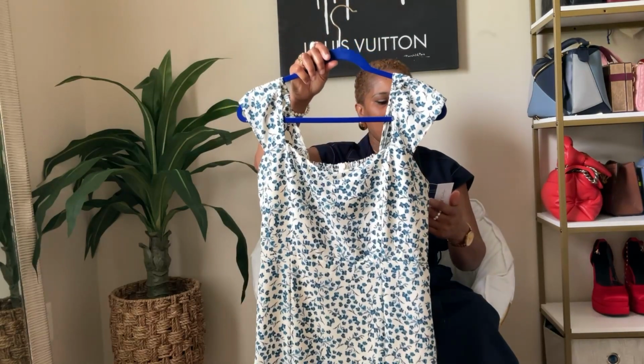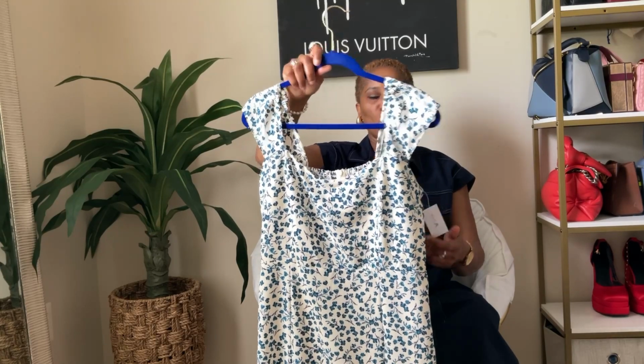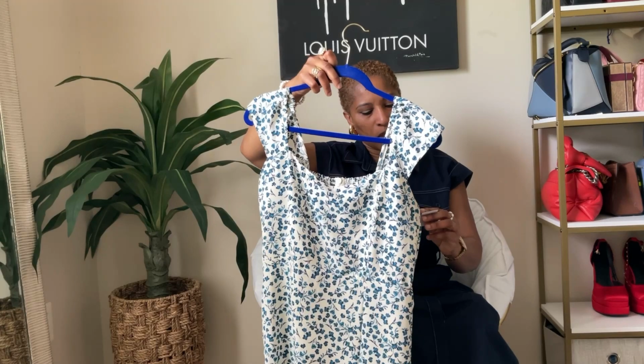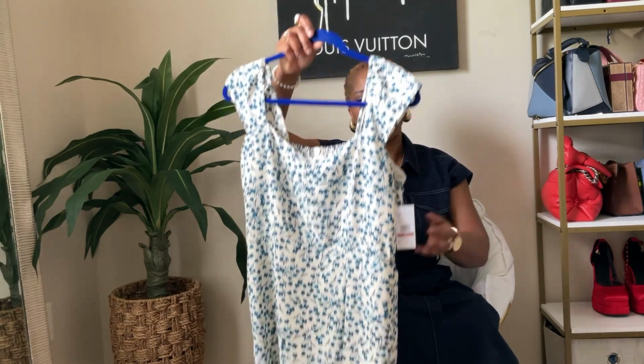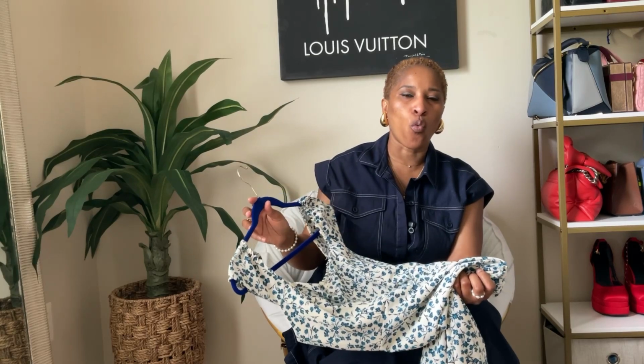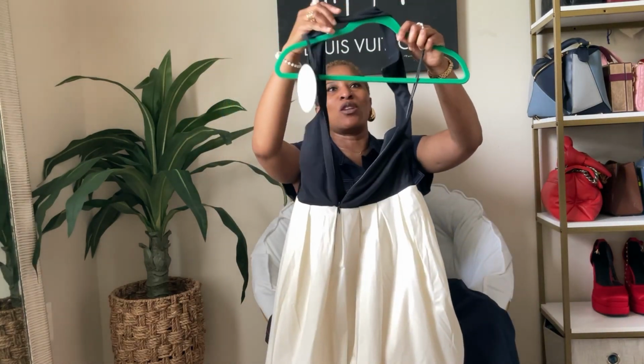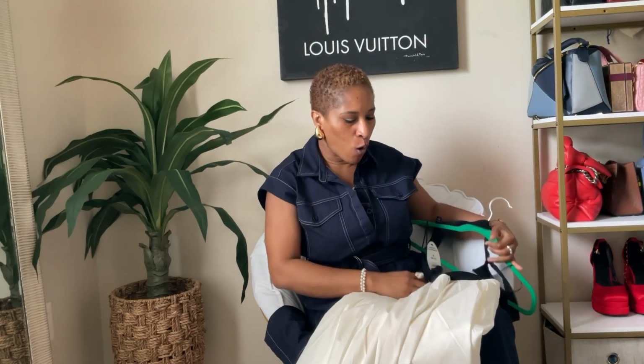So this dress was $29 at Walmart. I'm not sure if the suggested retail price is $29. Jessica Simpson sells more than this, so I think this is her exclusive for Walmart at this price.